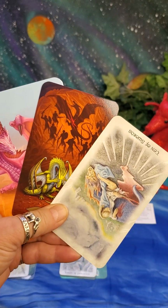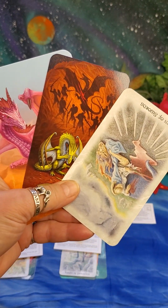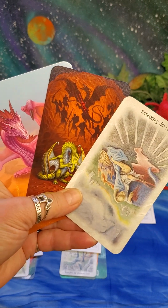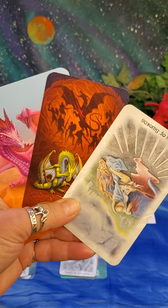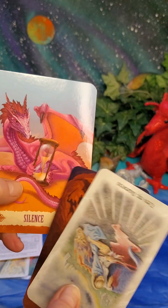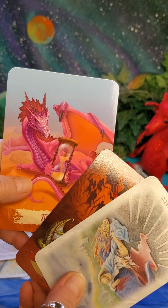It could be a puppy. It could be a baby. It could be first love. Whatever makes your heart absolutely sing. That's what you need to reprogram. And we find that in our silence, in our still point. Okay?